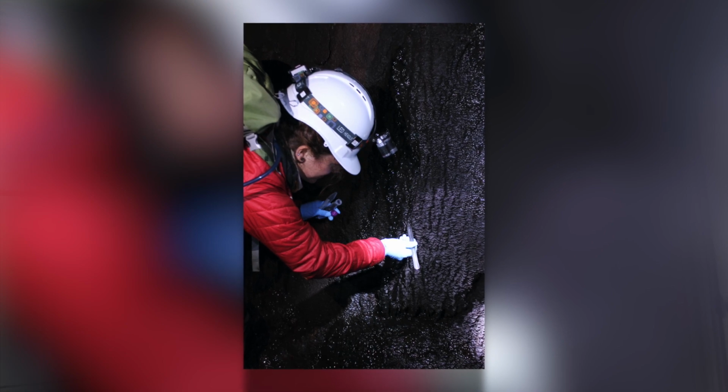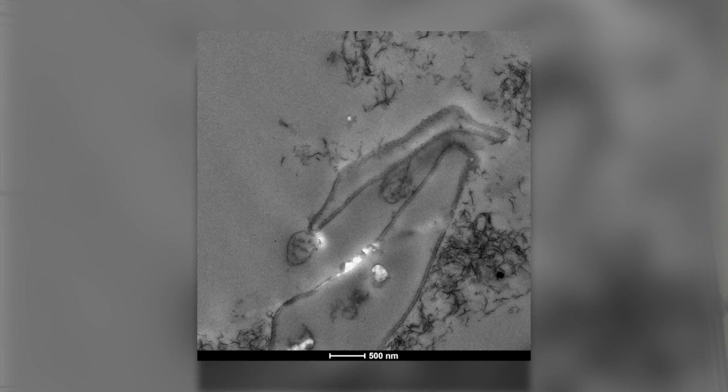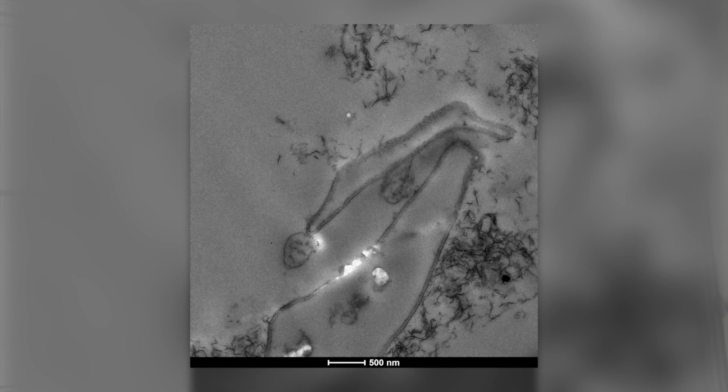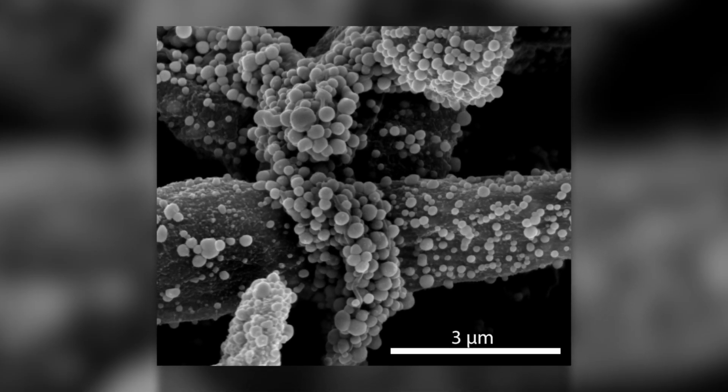And I use electron microscopy. So these are using electron beams, and we actually get really, really small scale images down to like nanometer scale. So we're talking about hundreds of thousands of times smaller than the width of a human hair. Wow. That means that we can image things like microbes, which we can't see with our naked eye. We need microscopes to look at them. And because I study a lot of how microbes interact with minerals, I can actually image both of those things together with those kinds of microscopes.